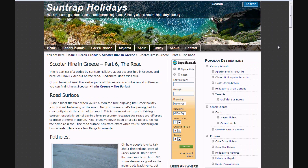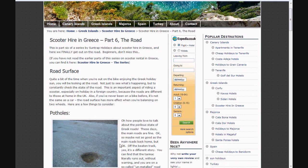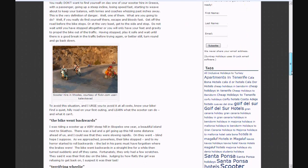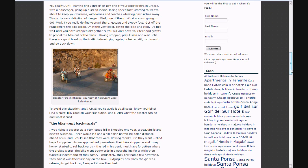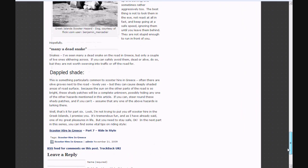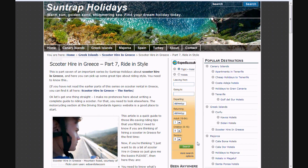Then in part 6 we go on the road. We take a look at the road surface and really explain the sorts of things that you've got to continuously be looking out for when you're riding along that road. Very, very important this, because the roads in Greece are sometimes not totally smooth, and sometimes there are hazards like goats, dogs, pigs, not sheep often, but certainly goats are very problematic.